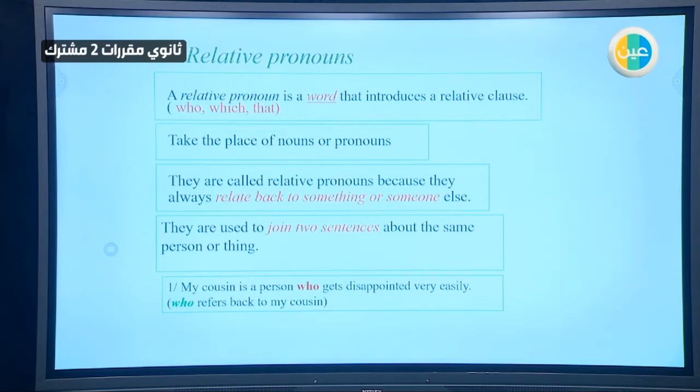Is it going back to a person? In this case, you're going to use who. Is it going back to a thing or an animal or an idea? You have to use which. If it's going back to a place, okay, you have to use where. That is used for all of them, but if you want to choose between who, which, or where, you have to think about the reference for that pronoun.